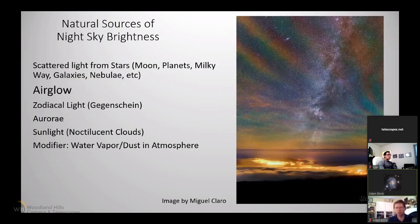Air glow is really kind of strange. I'll be showing you the spectrum of it in just a moment, but it emits light in various wavelengths. And if you take a picture such as shown here, this is a beautiful picture by Miguel Claro. It shows the banding of this air glow in the upper stratosphere and how it's emitting different wavelengths of light. I've never been able to take this kind of picture, but I hope to be able to do so now because I just received from Woodland Hills one of these modified Canon cameras. So I'm very excited to potentially give that an opportunity to do a picture like this myself.